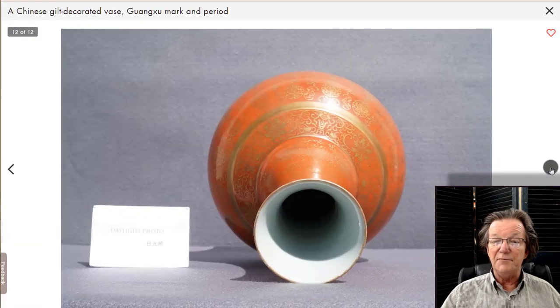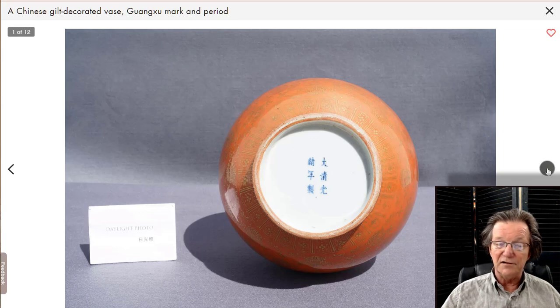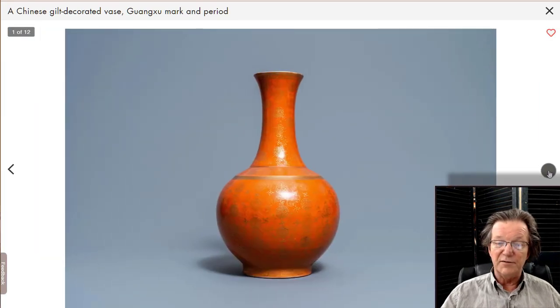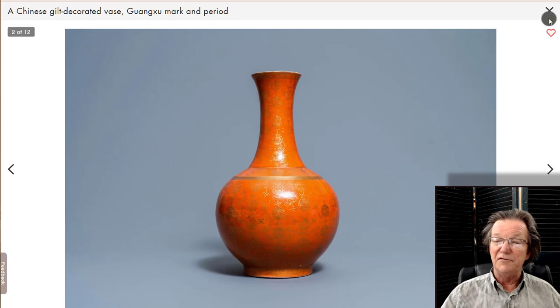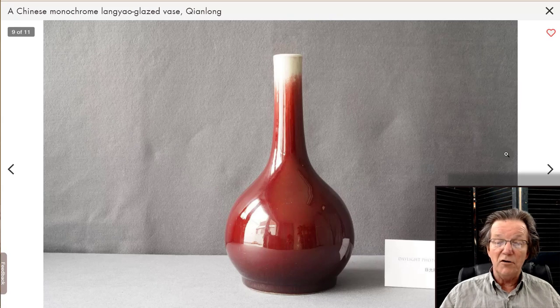Here's a view from the top. There's the foot rim, with a slight bit of orange dressing on it. This is not faked, in my opinion. Okay, they do add gunk to the bottoms of them, but that looks okay. They did add natural color sometimes that was reflective of the body of the piece itself in color. And again, this is estimated at 4,000 to 8,000 pounds, which is very reasonable for a Guangxu piece, and we'll see how that goes.